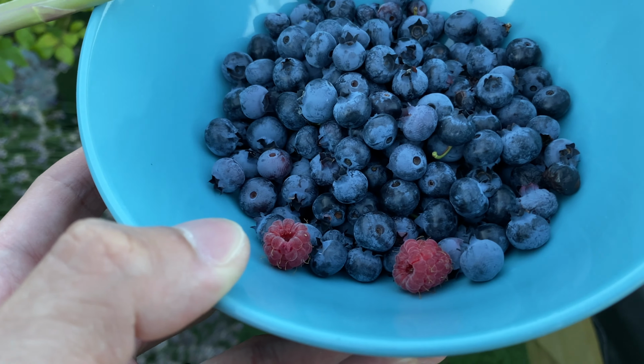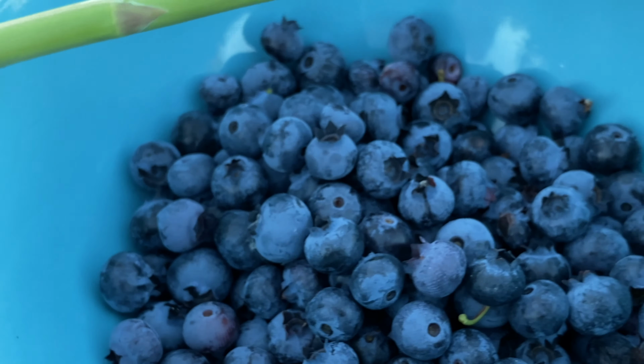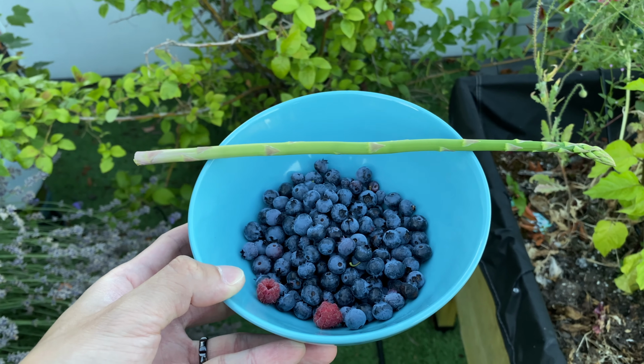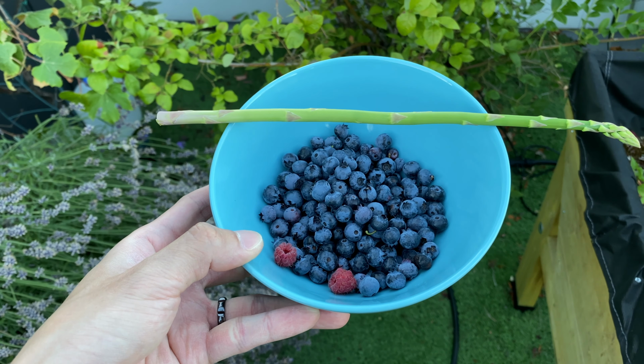And this is the harvest from August 4th. Just a few raspberries and lots of blueberries and an asparagus spear.